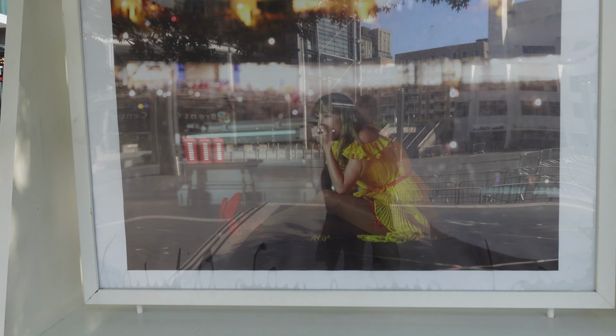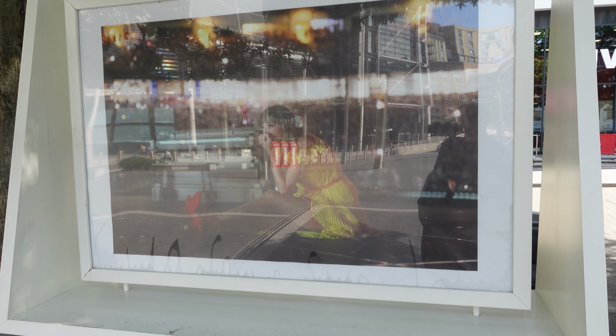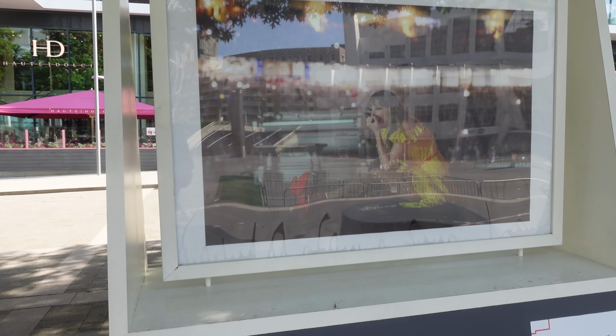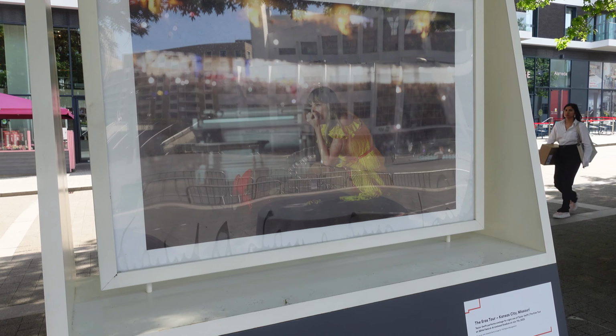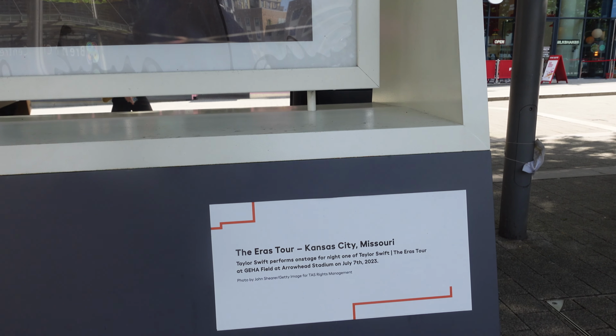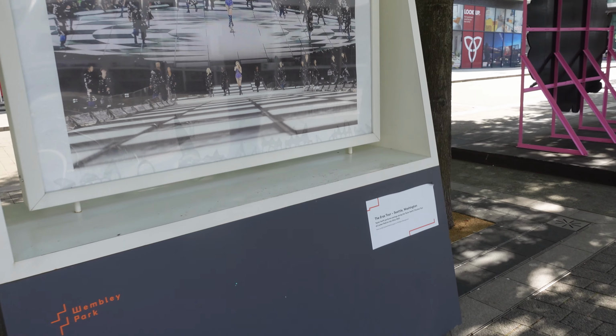The other great thing about this is it's all completely free. It's all in the open, so subject to the weather. But also, if you've been to any of the Eras tour concerts across the globe and you happen to be in London, it's well worth paying a visit out to Wembley, not only to see Wembley Stadium and that fantastic arch, but also to come and capture these as well, and it will take you back to the concerts.